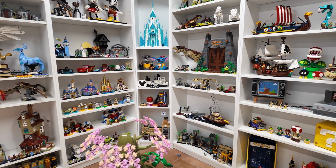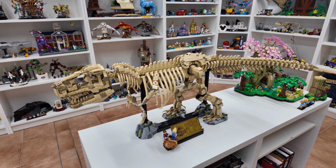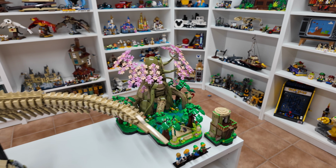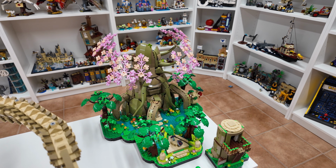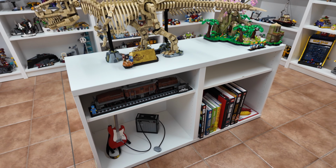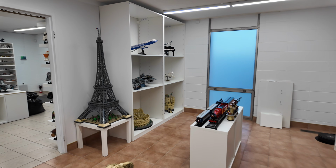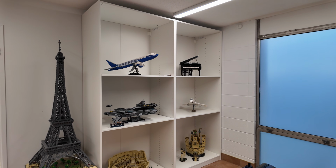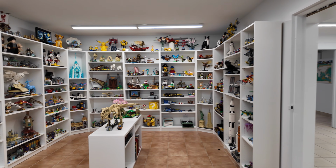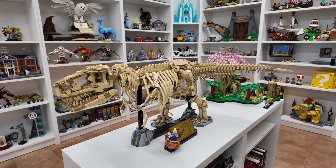Now, I could put this one here down below. It's the Great Deku Tree, and then I could give the T-Rex fossil the entire top of this Besta unit. But if I put it down below, I feel like it'll be sad. It's too epic of a set to just put down here, isn't it? What I could do is maybe put it on like one of the PAX wardrobe units over here that can accommodate the larger sets, because that one won't fit on a Billy bookcase. But for now, it's just gonna share that display with the T-Rex skeleton or fossil.